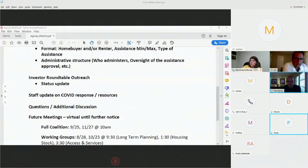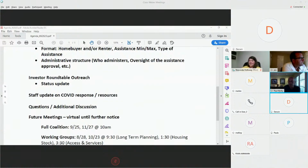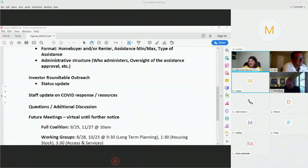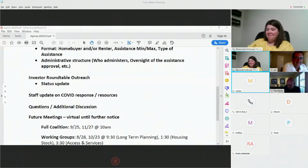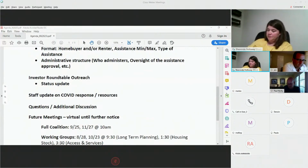Would this be billed as kind of an interim report or status report from the Affordable Housing Coalition with some short-term recommendations? COVID interrupted our deliberation report. That would be fair. It probably would be an interim report with recommendations.